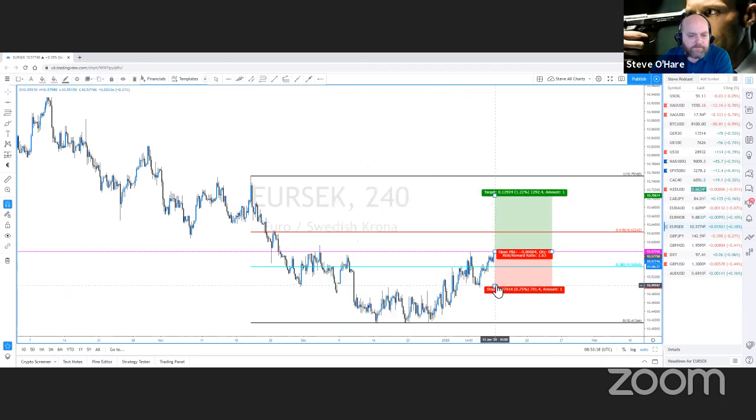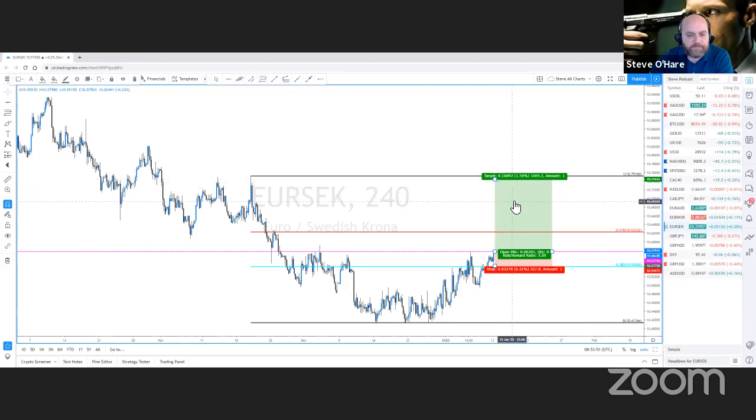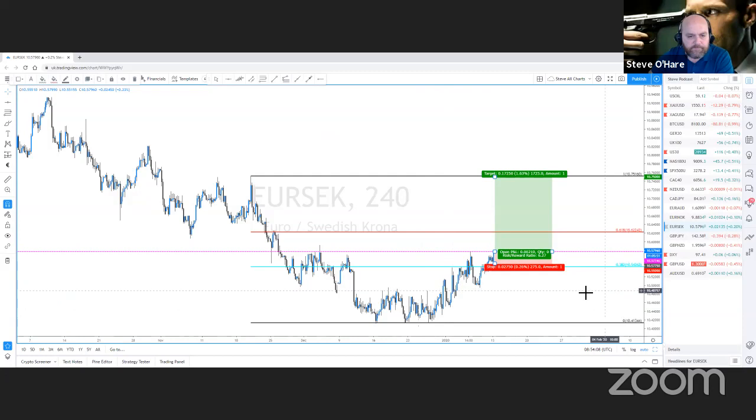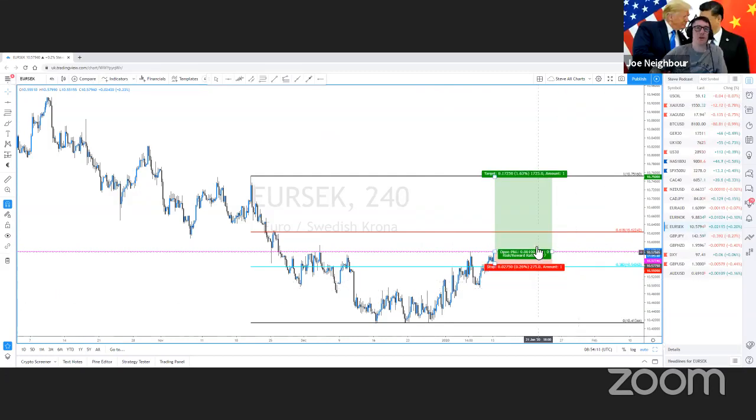We have a tight stop on it. And let's target this move back up to here. So yeah, 1057.75, targeting 1075, and stop at 1055. 6.4R was that? 6.27R. Happy days.